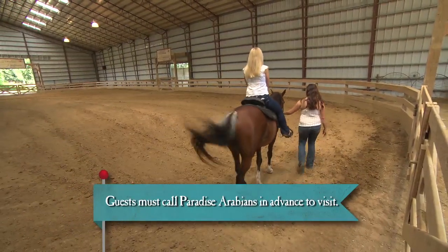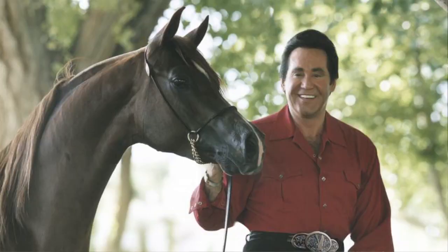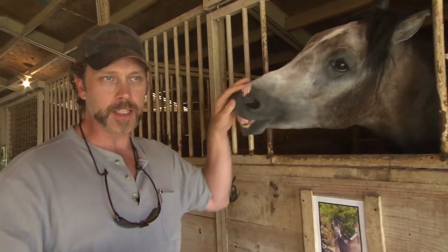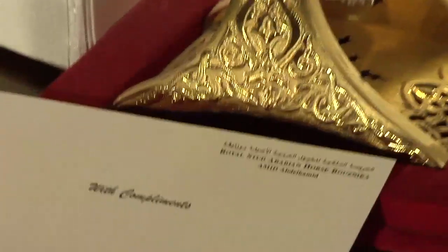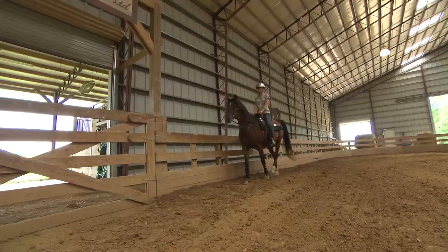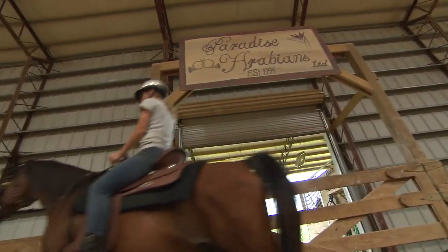And the name dropping doesn't end there. We've got movie stars, politicians, kings and sheiks. I mean, it's not just here in the United States. This is a global business, global industry. The King of Morocco even gave Wanda a special gift, the Gold Stirrup, a very prestigious award in the horse industry. But after all the hobnobbing, it's time to get back to Paradise and get the hands dirty again.